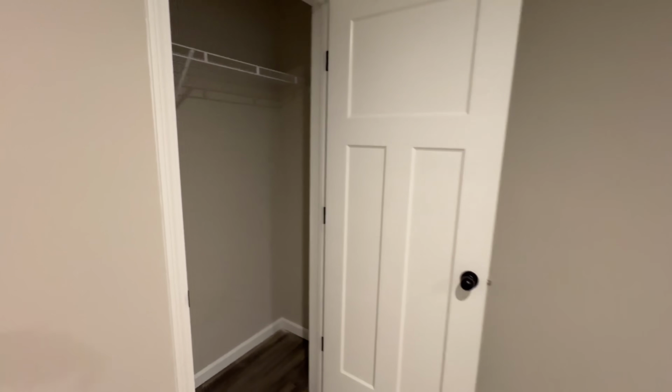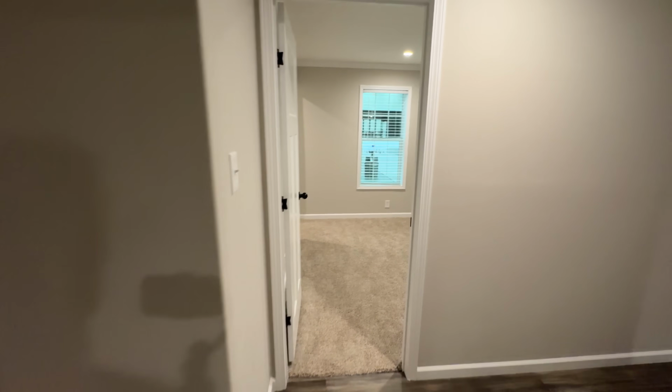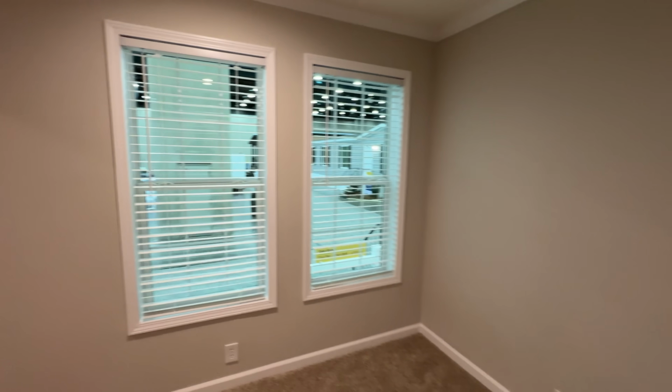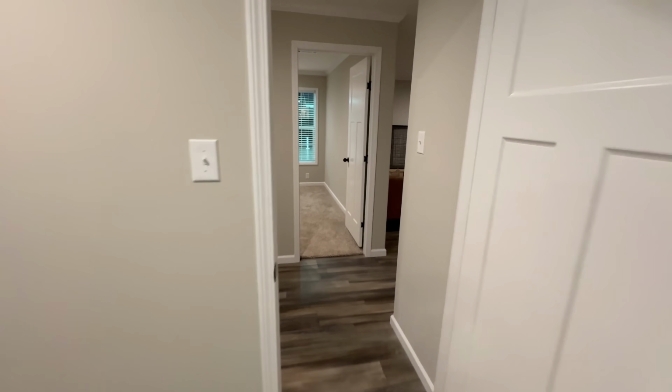Quick look through here. That's directly across from bedroom 2. Not very often you see a 4-bedroom home, but I guess if you've got over 2,000 square feet, you got to put something in there.